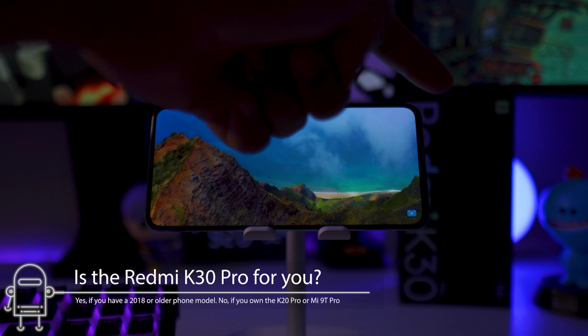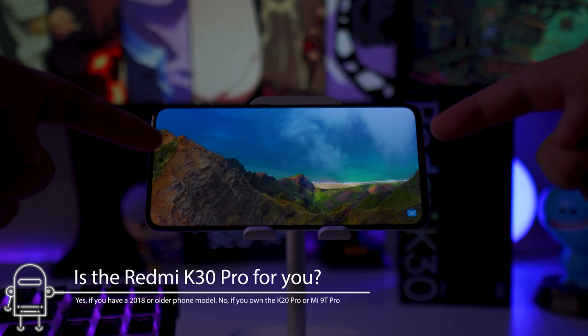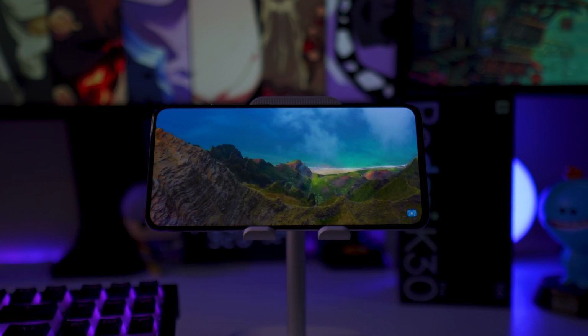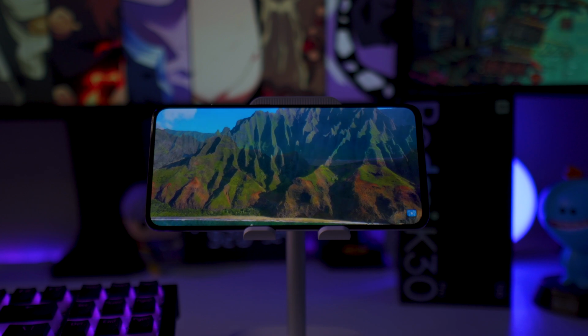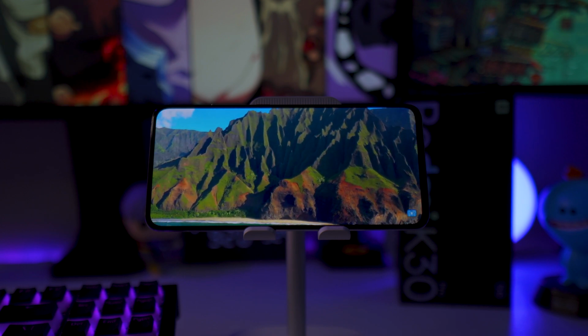Well, if you have an older phone from 2018 or earlier, absolutely. But if you already have a Redmi K20 Pro or the Mi 9T Pro, I don't think there's enough improvements on the Redmi K30 Pro to merit an annual upgrade. This phone is definitely perfect for those looking to upgrade to the Snapdragon 865 processor without breaking the bank.